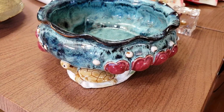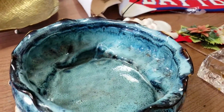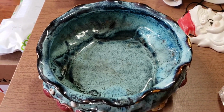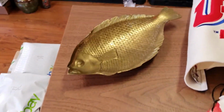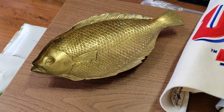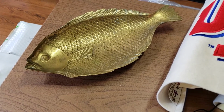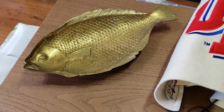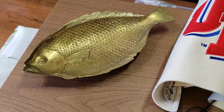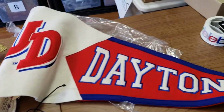It is a heavy piece and big, and it's going to take a lot of packing, and it's going to be heavy to ship. Then we have this brass fish tray that I've only had up for 12 days. It sold for $24.95, the full asking price. I paid $3.25 for it, and they're all in at $40.59. Then we have this Dayton pennant.